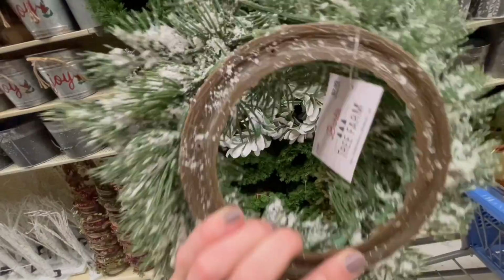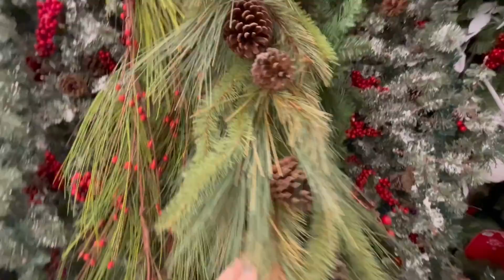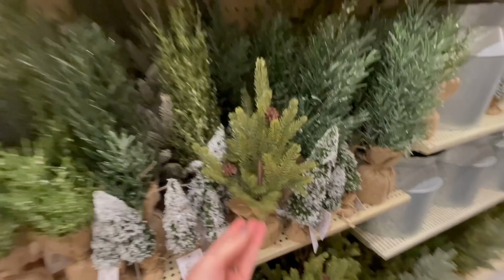Okay, I feel like these are a bit better in price. I think they're $8 with 40% off, which is not too bad. Up there, I got little snow pieces in them, which is cute. How cute are these? Oh my gosh. It's a whole aisle of them.